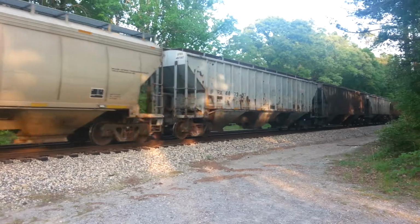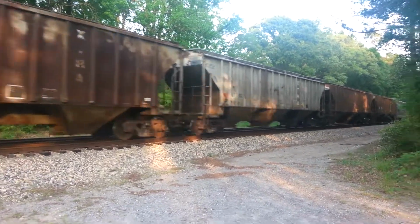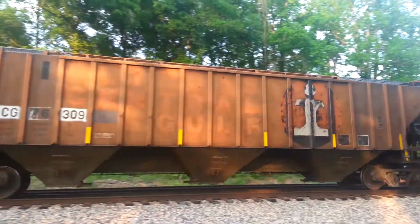Well, this definitely isn't the local. This is a grain train heading back up. And here's two ICG cars. Check this out. That one, and then the old ones, but good ones.